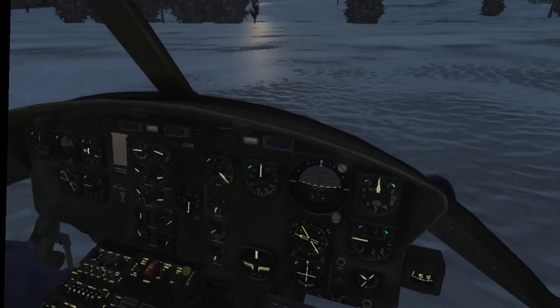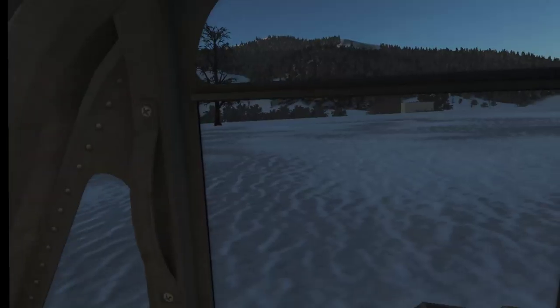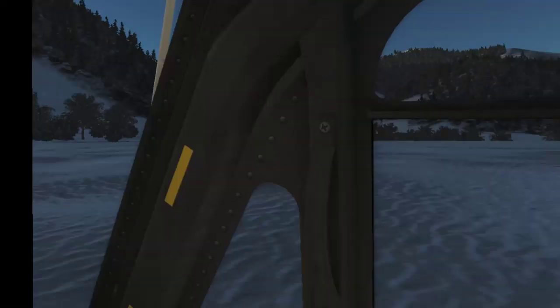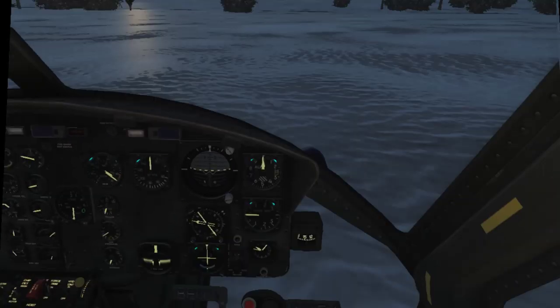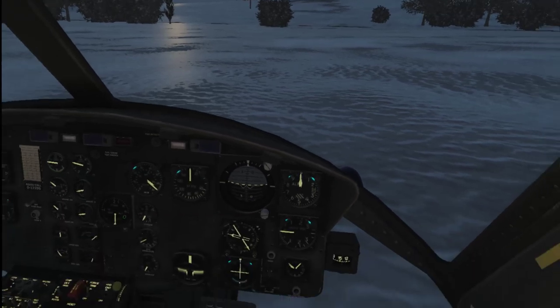Alright, so I haven't flown this in a couple of updates, so just want to make sure it's working good too. I haven't heard any issues with the Huey. Now looks like we're clear to go here. And we'll head over to Batumi, and we'll do an auto rotation because I believe the last video I did got cut there.